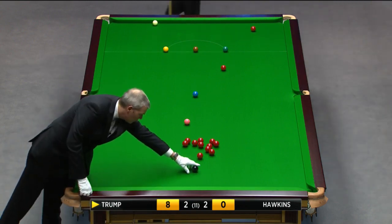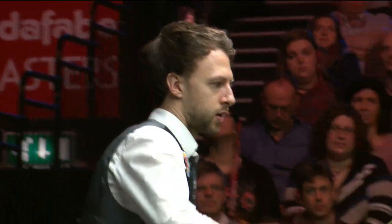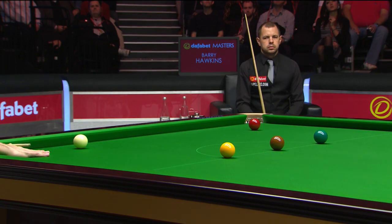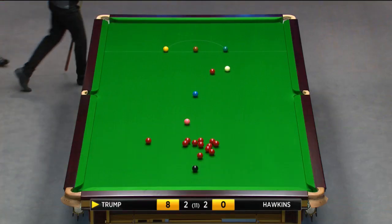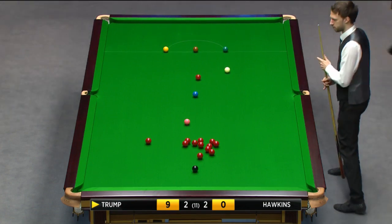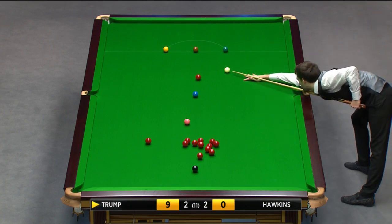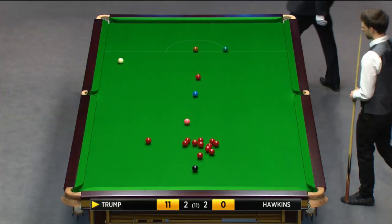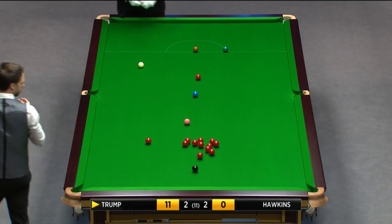And he does play shots different to other people. What makes him attractive to watch and difficult to play against. I mentioned yesterday, sometimes there's not a uniformity to the game when you play against Judd. It's not always the same, like you get with other players, but what makes him very easy on the eye is he does play a lot of different shots, and that one was very clever.